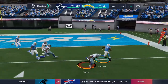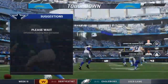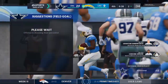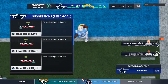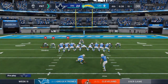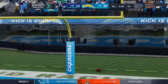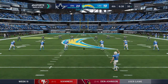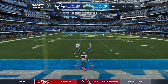Singletary, they'll run for it. And he takes it in for a Charger touchdown. Devin Singletary, his 4th touchdown on the year. And the Chargers capitalize on the short field as they take it in for 6. Out comes the kicking team here for the extra point. And this is up and good. That'll make it a score now of 24-10. Makes the score Cowboys 24, Chargers 10. The kickoff team on the field now as they will send this one away.